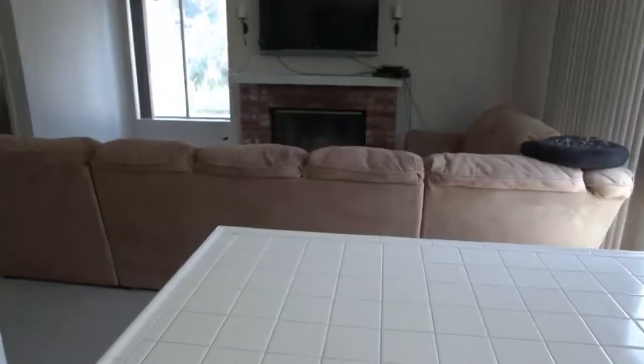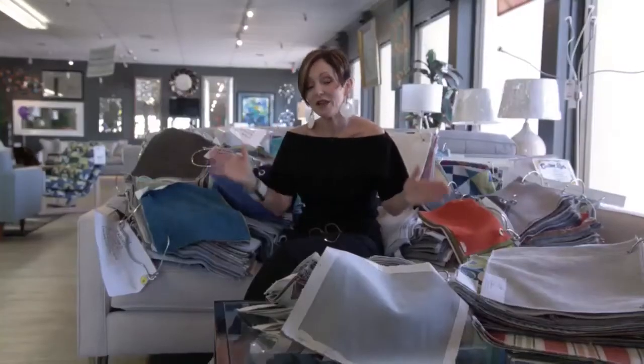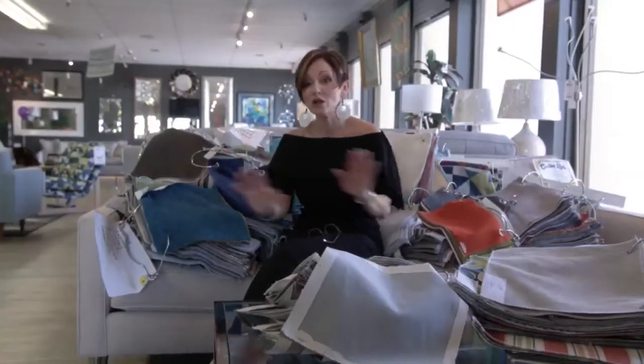Number three, he has teenage daughters who live with him, and this family room is where they do all of their living. So it needs to be super comfortable, ready for watching television, and it's got to be easy to clean. So while you're shopping, keep in mind what's important to you, just like I'm keeping in mind what's important to Robert.